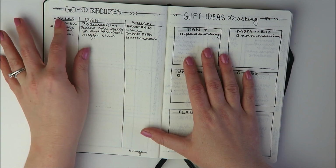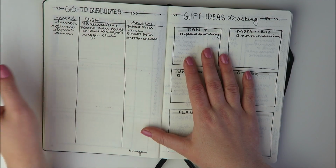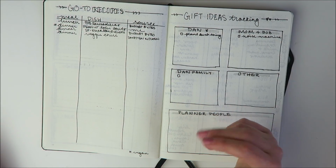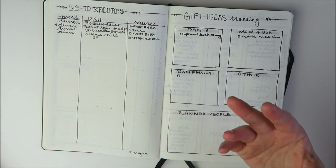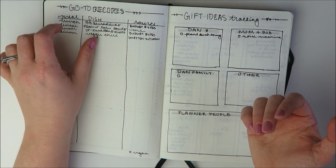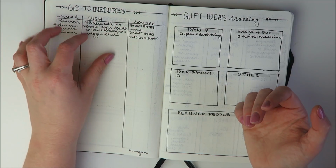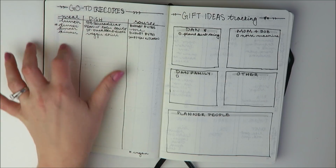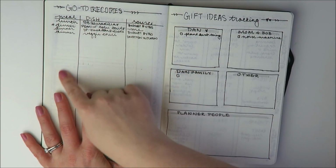And then finally, I have a list of go-to recipes. I do a lot of meal planning, and sometimes I forget what recipes I like to use. I'll remember 3 months later, oh yeah, that's a good recipe to do. So I want to write down stuff that I find pretty easy to make, and that is my go-to recipes. So I'm going to write those down as I encounter them this year.